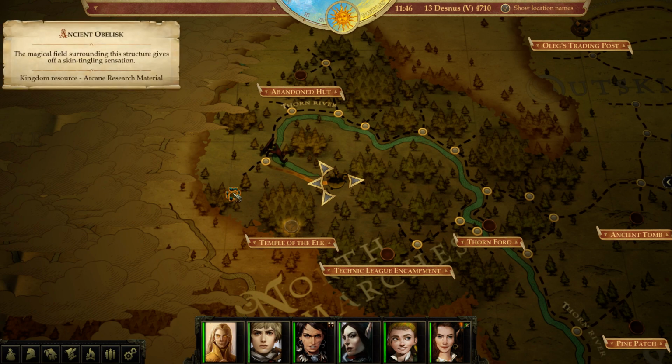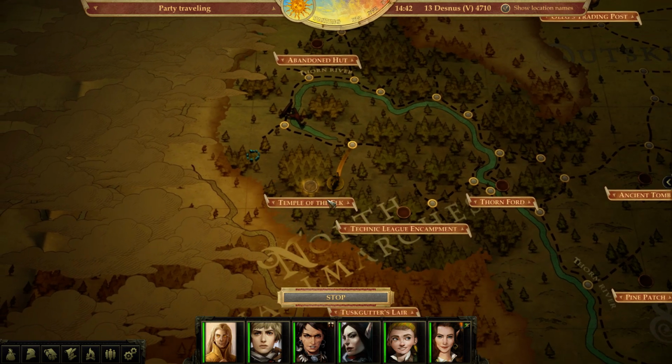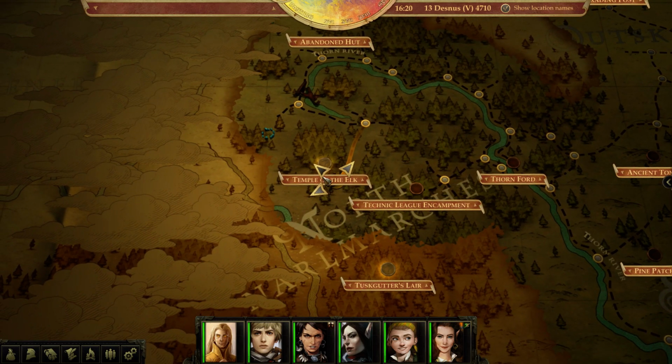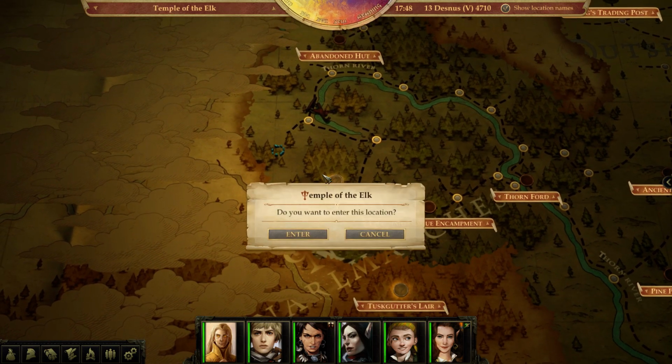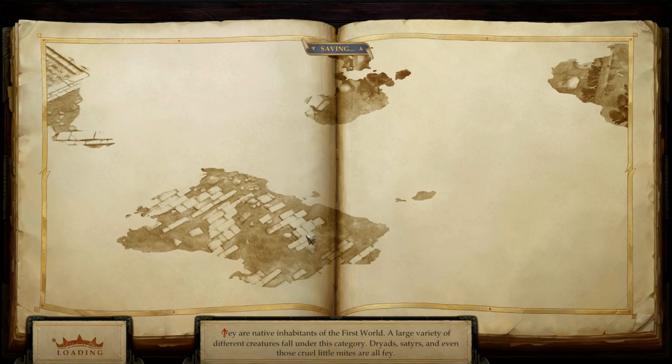Alright, so this thing is an ancient obelisk. The magical field surrounding this structure gives off a skin-tingling sensation. So if you have a kingdom and you own these lands, you could claim that as arcane research material. There we are. Huge rock surrounded by the forest with the head of... oh, we read that already. Alright, well, let's get in here.